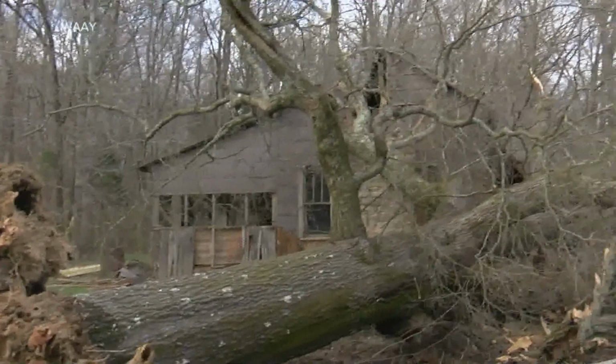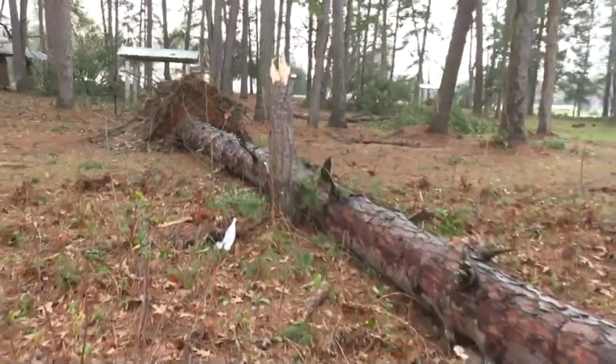Everybody always wants to know about downed trees. For insurance purposes, it doesn't matter if the tree was from your neighbors or from your own home. It's going to be covered.